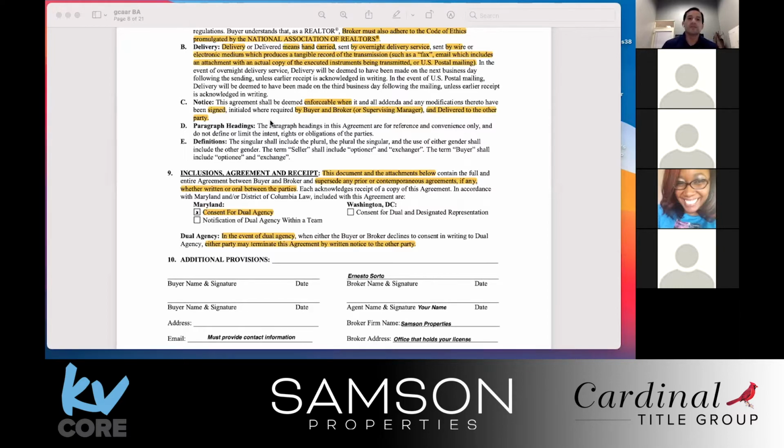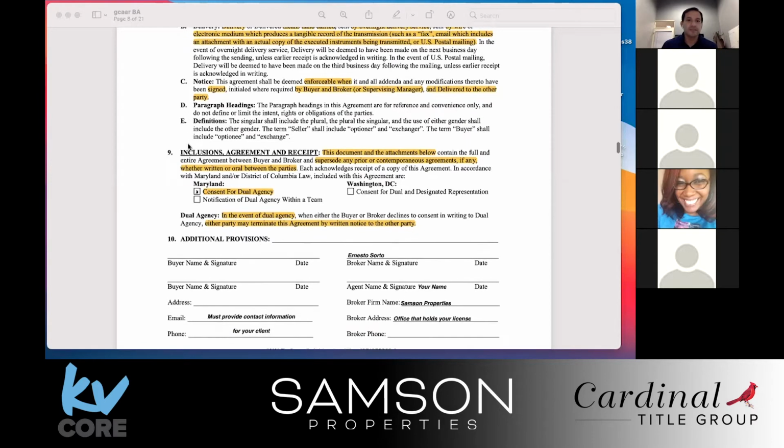In the event of overnight service, delivery will be deemed to have been made on the next business day following the sending, unless earlier receipt is acknowledged in writing. In the event of U.S. postal mailing, delivery will be deemed to have been made on the third business day following the mailing, unless earlier receipt is acknowledged in writing. If you're gonna send notice via mail, send it certified. Make sure you can trace it and confirm that it got there when it was supposed to get there, and then your clock starts ticking.